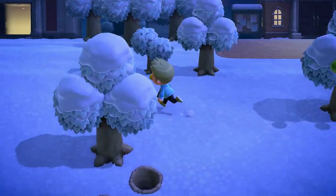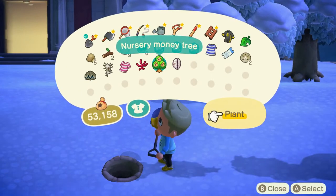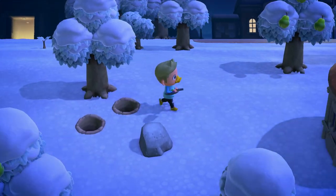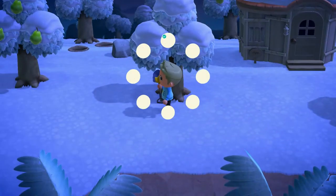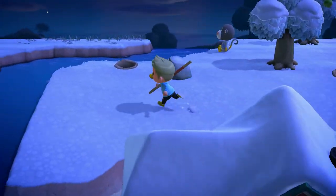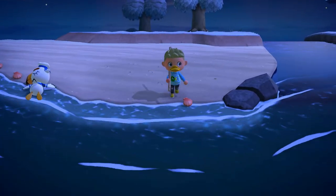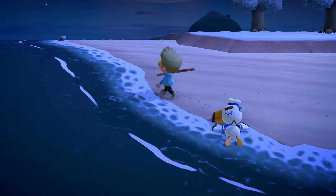I think I've been putting my money trees here. I think these are all money trees. All right. I need to find the rest of the shells. All the music is back to normal. Ooh, I just speared a fish. I didn't mean to do that. And Gulliver's here for a second time. So we have to do that too.